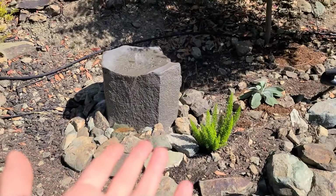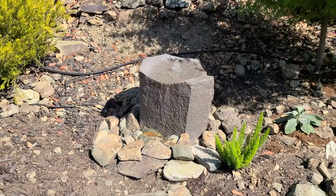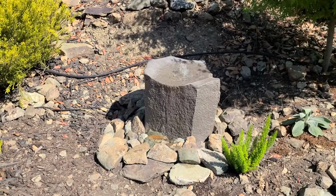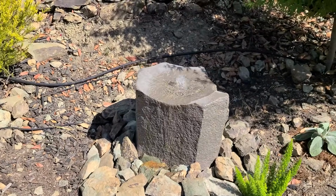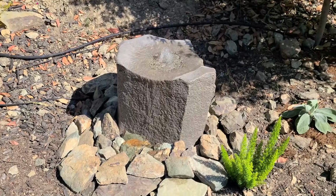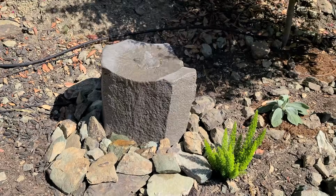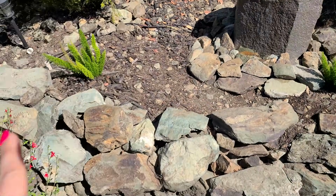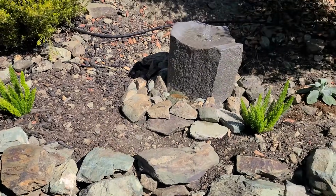Okay, so this is a new addition. I really wanted a water fountain for over a year now, and I could not decide what I wanted. So after a very long discussion with a lot of different gardeners on the internet and everywhere, I decided to go with this pondless fountain in the shape of a rock because, well, our garden is all rocks. And we're not planning on getting rid of them.